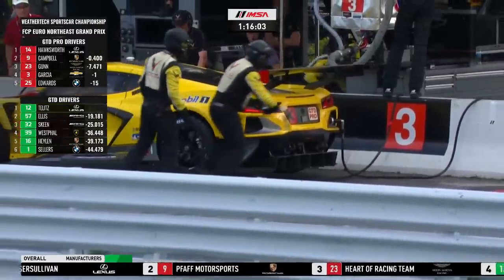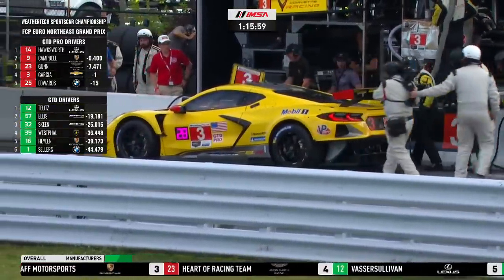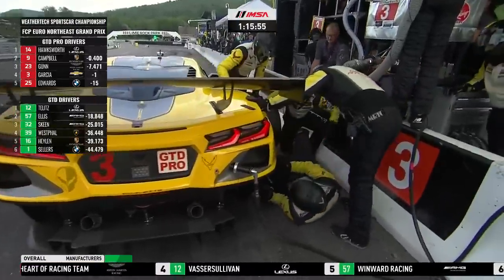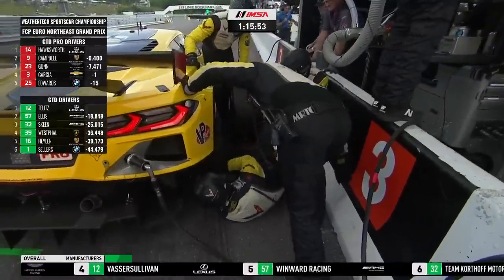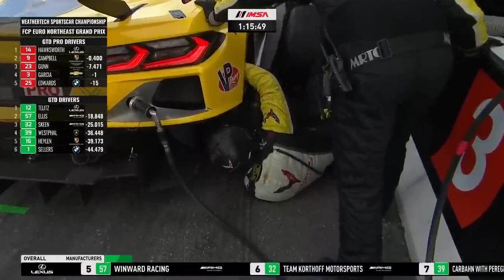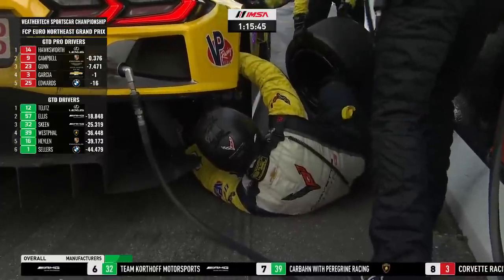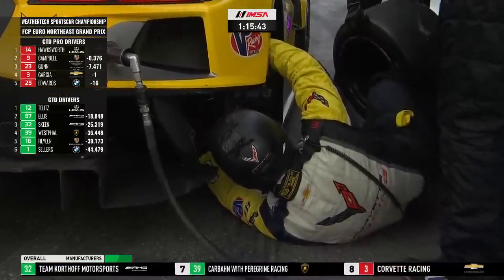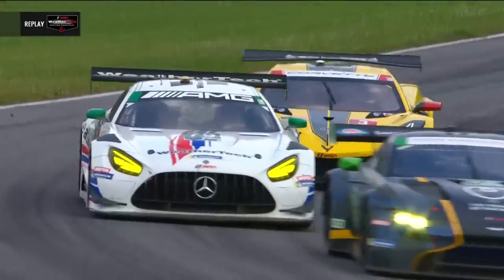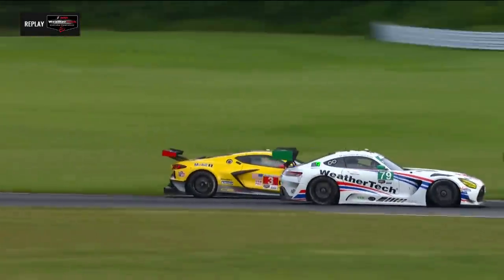Yeah, they don't want to put a rear right on that until everything is checked, but I sense that either suspension or hub failure on the number three Corvette, and Corvette mechanics now descending on it, Jeremy, trying to check the structural integrity of the bits beneath the wheel arch there. Yeah, absolutely right. So really unfortunate for that team, and this is going to be a long pit stop for that number three car.